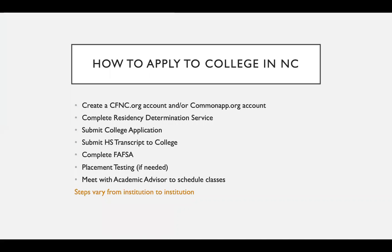You want to then complete your RDS on the CFNC website. Residency Determination Service is a pretty brand new system that was implemented a couple of years ago, around 2016. And now, in order to qualify for in-state tuition, you need to submit your application on RDS to make sure that you are eligible for in-state tuition. After completing your Residency Determination Service, you want to go ahead and submit your college application.